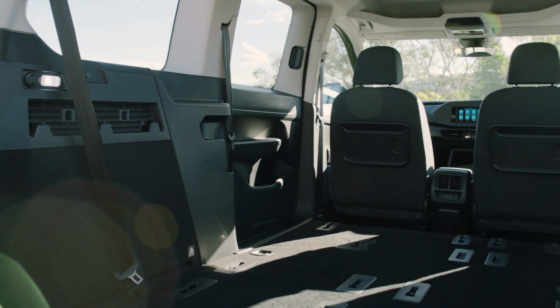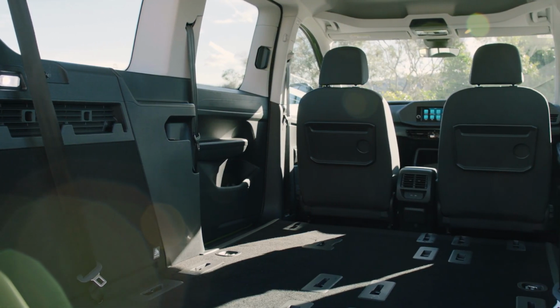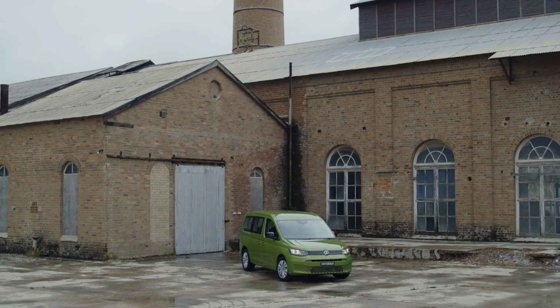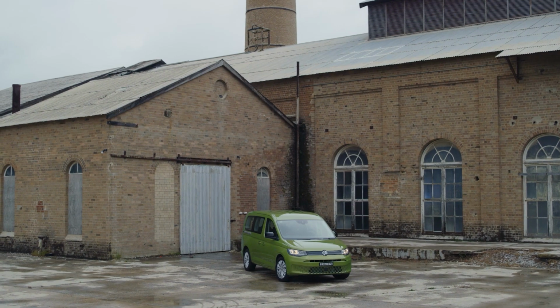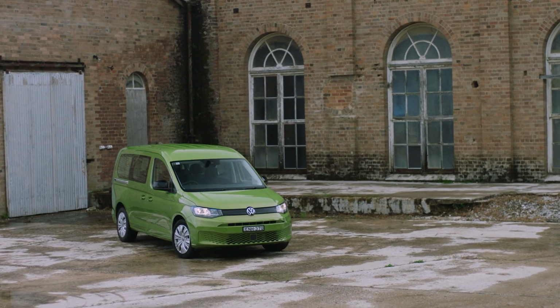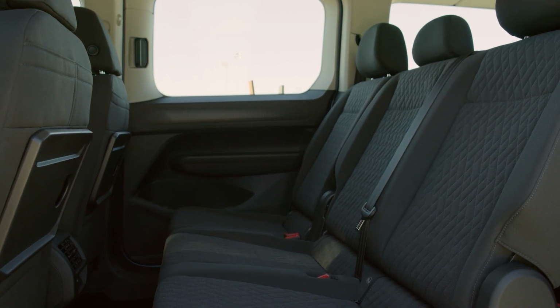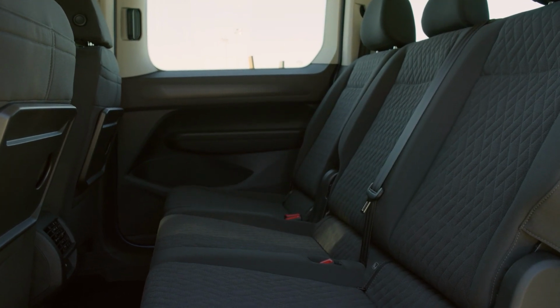Volkswagen also offers a bunch of cargo bay liners and nets and fixings to make the most of the huge volume. Total payload is 699 kilos for the petrol and 710 kilos for the diesel, and you can tow 750 kilos unbraked and 1,500 kilos braked. All of the rear seats have top tether anchors and only the middle seat in the middle row misses out on ISOFIX.